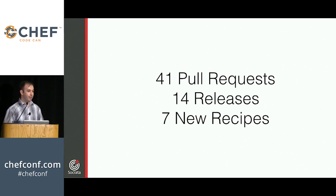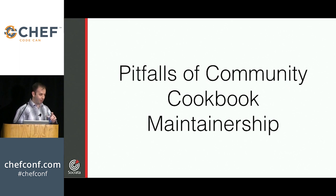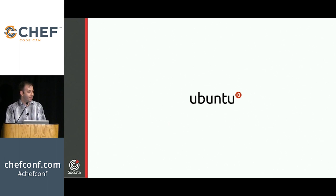So it's all dandelions and butterflies, right? There are pitfalls. If you choose to adopt a community cookbook, you're going to run into a number of things that you need to deal with. First off, Ubuntu. Everyone loves that, and it seems like every cookbook supports it.